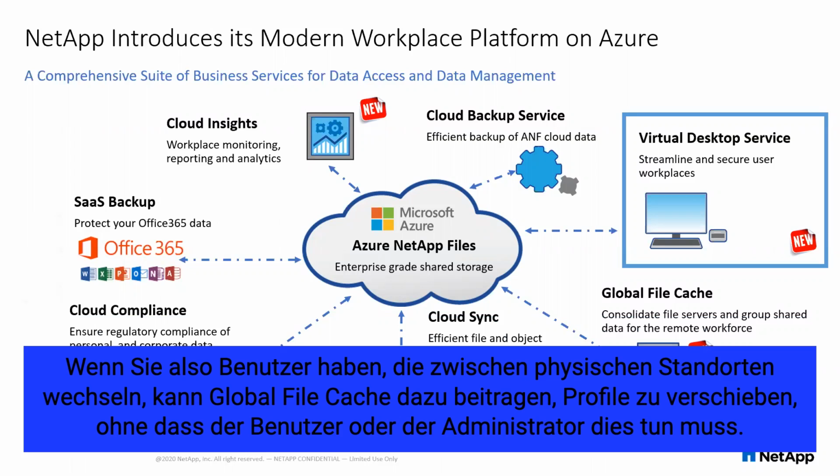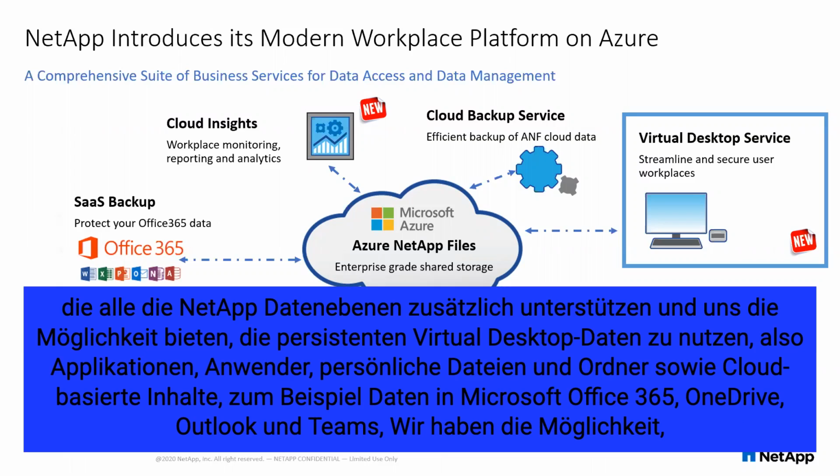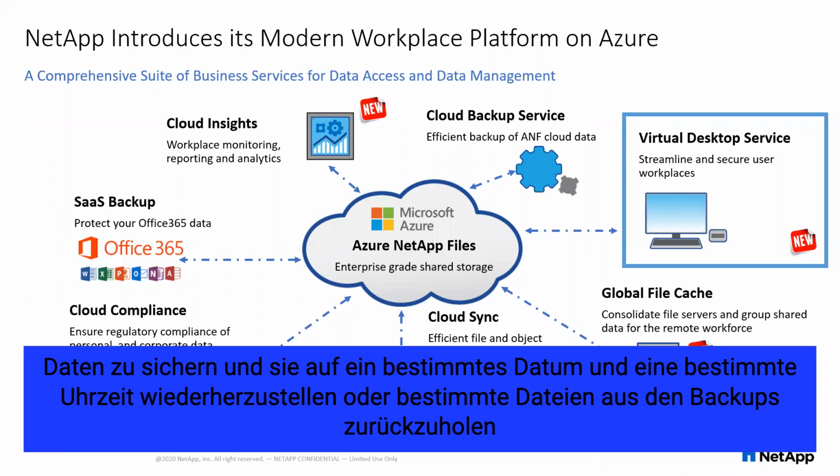Then on the left-hand side of the screen, we talked about some of the compliance and protection. So SaaS backup, cloud backup service, and cloud compliance are all additive to the NetApp data layers and allow us to take the virtual desktop data that's persistent, so applications, users, personal files and folders, as well as their cloud-based stuff. So Office 365, OneDrive, Outlook, Teams conversations. We do have the capability to back all of those up and get the ability to recover those to a specific date and time or pull specific files back from the backups.